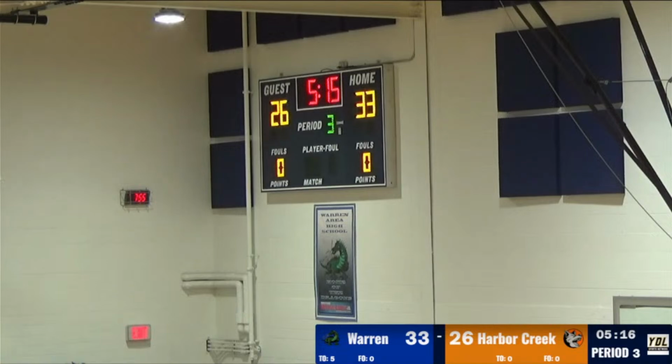And, Andy, the first quarter looked like Warren was going to start to pull away, had a 15 to 8 lead, and then all of a sudden Harbor Creek went on a 9-0 run, took a 2-point lead into the second quarter, went back and forth for a bit. Warren again looked like it was going to maybe start to pull away. Harbor Creek found an answer, trail by just 7 here at the half.